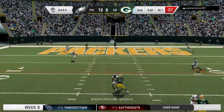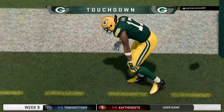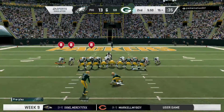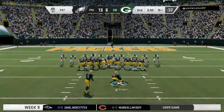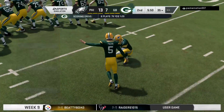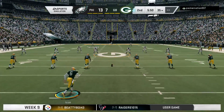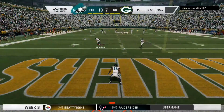Haskins going to throw again. Got a man open. It's Adams. Touchdown, Green Bay. Davante Adams with touchdown number 8 on the year, as they are now on the board here in the first half. Extra point splits the uprights, and it's now 13-7. So here comes the kickoff, and what now is just a one-score, 6-point game.